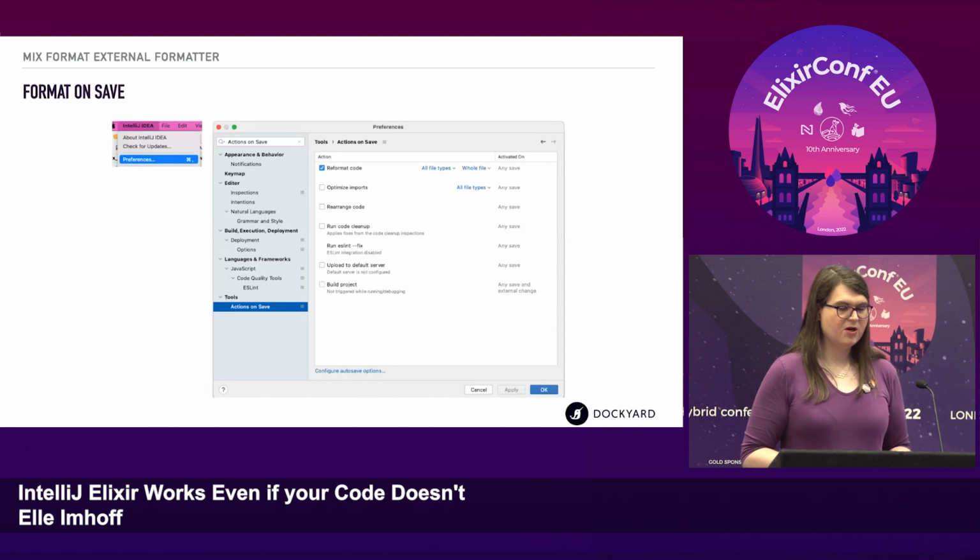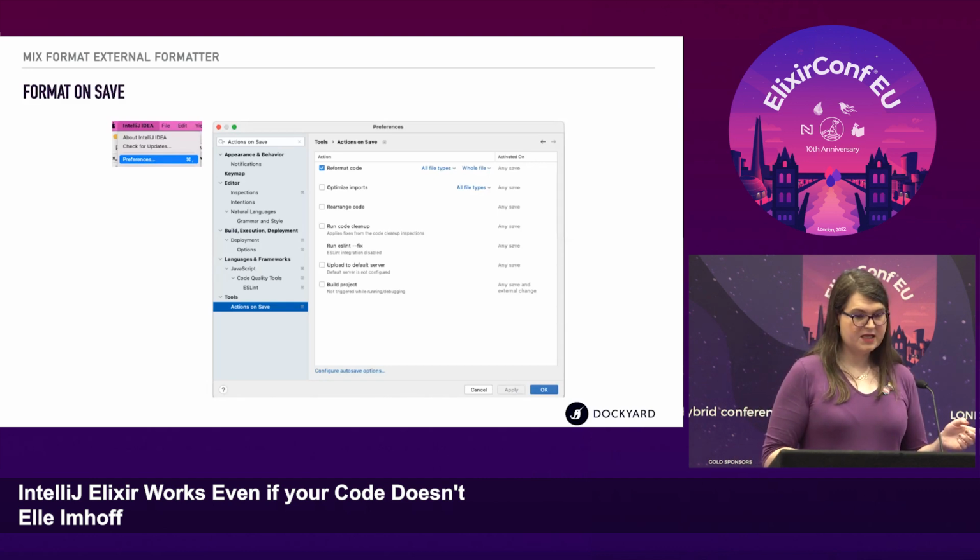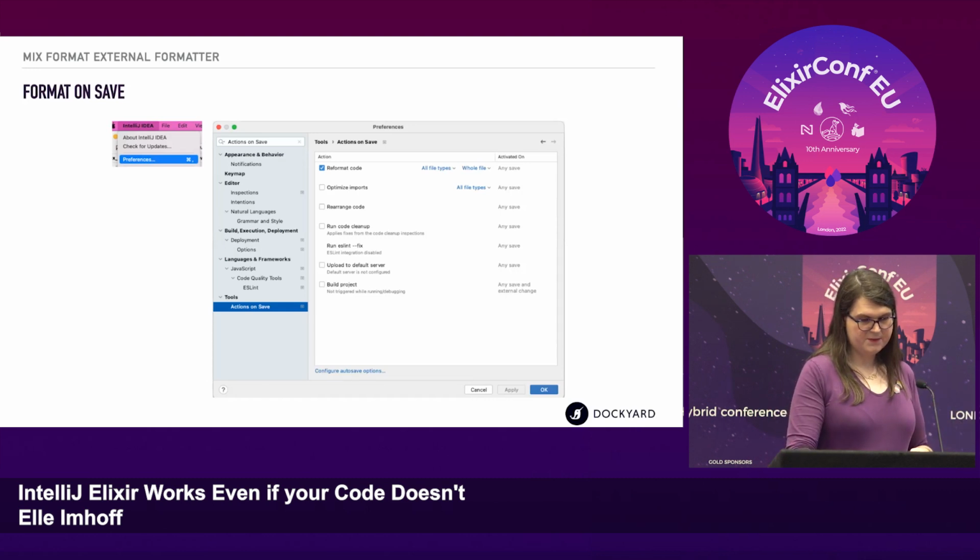The formatter does not run automatically. If you want it to run automatically on save, you'll need to turn it on by going to Preferences, then Tools, then Actions on Save, and you'll need to check Reformat Code.